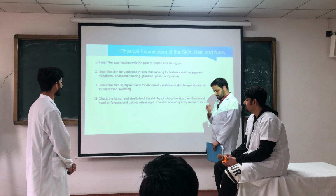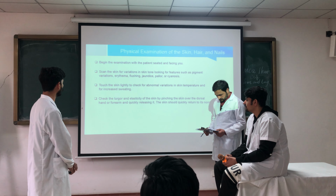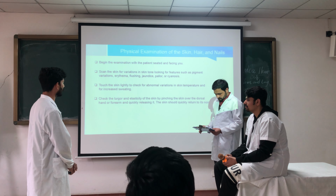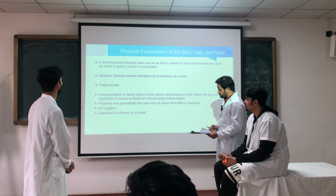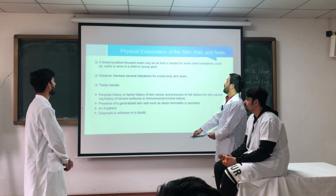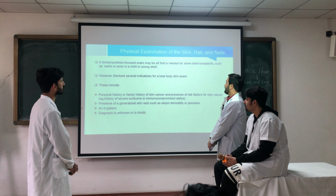Touch the skin lightly to check the abnormality, variation in the skin temperature, and for the increased sweating. Check the turgor and elasticity of the skin by pinching the skin over the dorsal hand and forearm and quickly releasing it. The skin should quickly return to its normal position. A limited problem-focused exam may be all that is needed for some chief complaints such as warts or acne in the child or young adult.